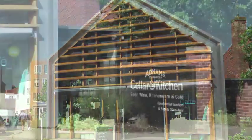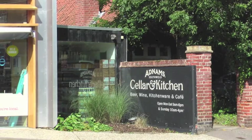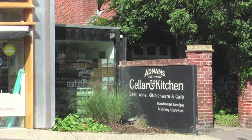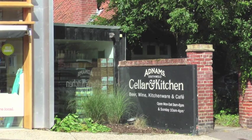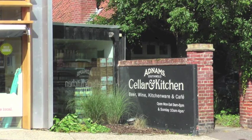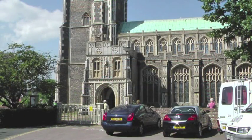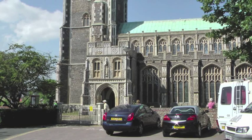After eating at Coasters, we decided our next stop would be St. Edmund's Church. On our way there, we noticed Adnam's Cellar and Kitchen, so we stopped there to browse for a few minutes. From Adnam's, it's a short walk to St. Edmund's Church.